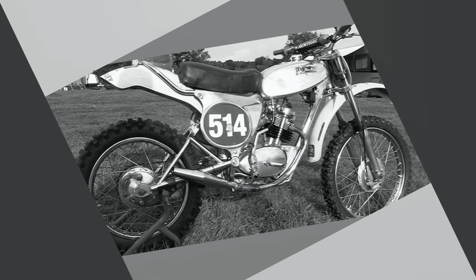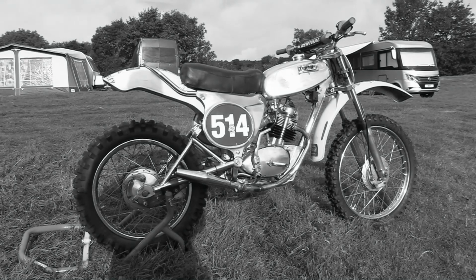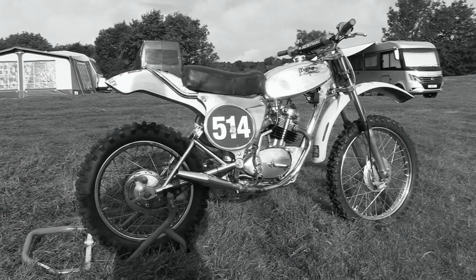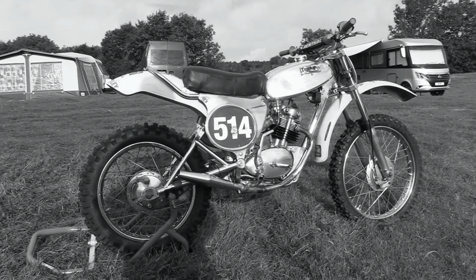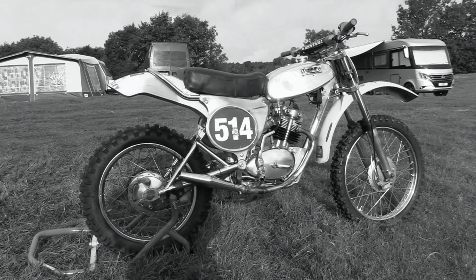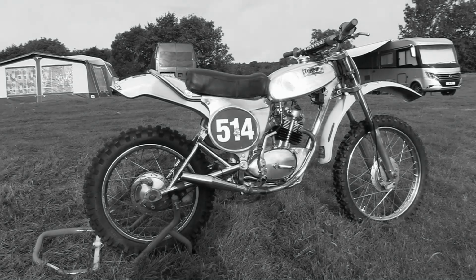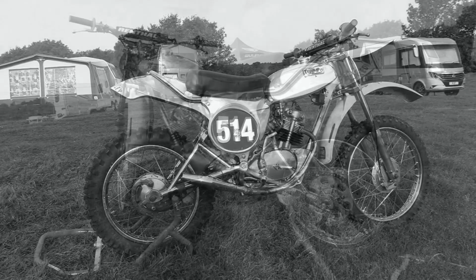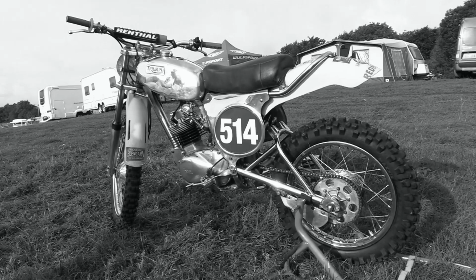Okay, so this was quite an interesting bike that I came across recently at the 2023 Helsington Classic Scramble, a bike that has quite an intriguing family history behind it as well. So if you'll maybe just stay with me for a few minutes, I'll do my very best to try and fill you in on some of the background of this rare and lovely looking twin shock classic.